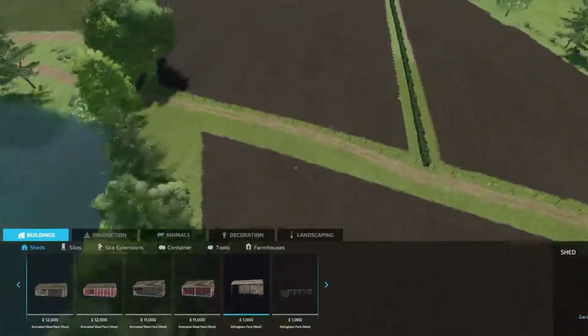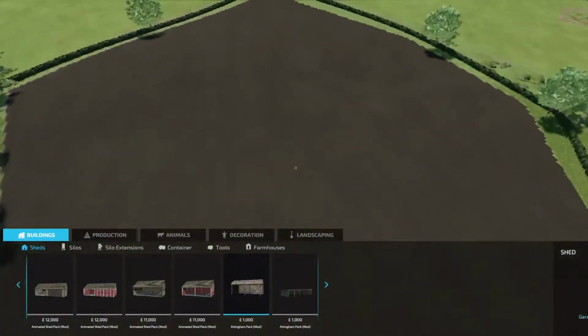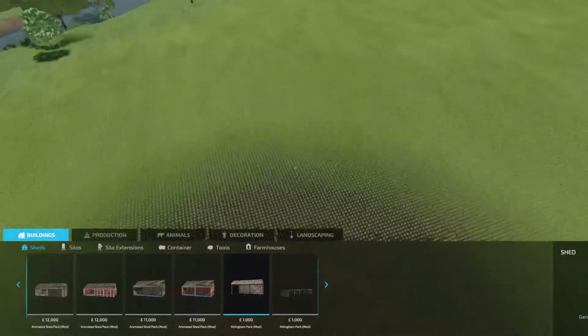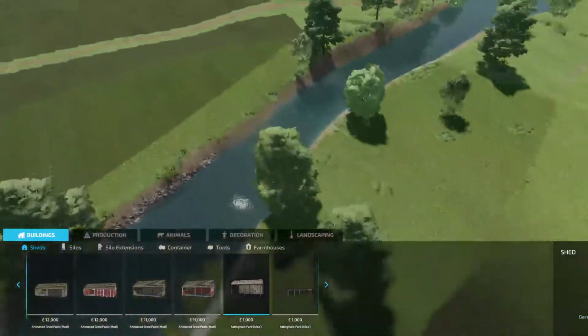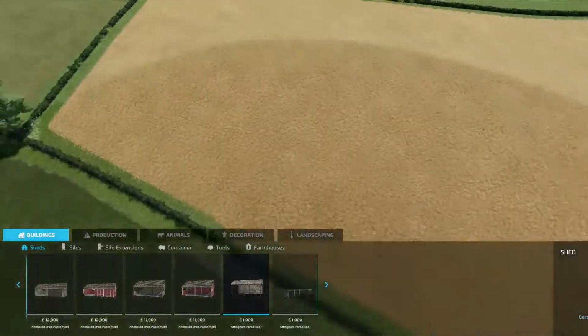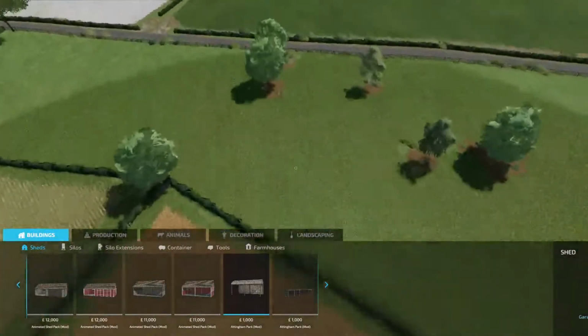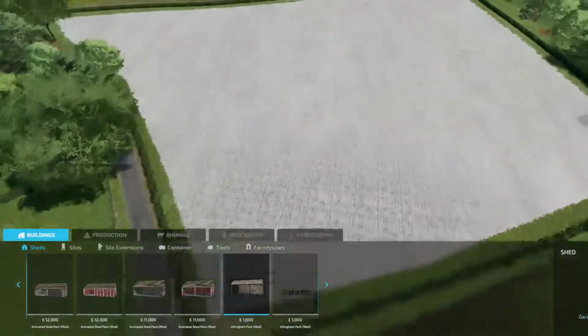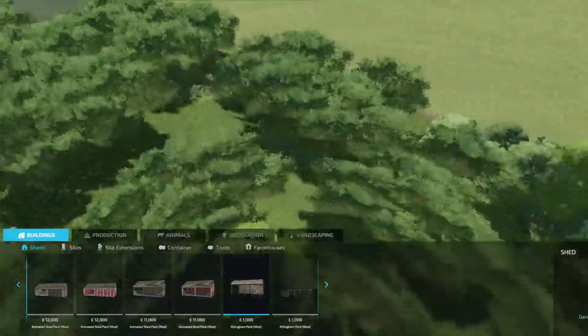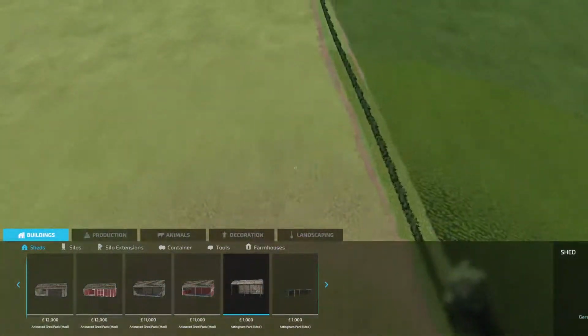Let's head over to the bottom side of the map. The idea behind doing this is that it makes prices a bit more competitive. So there's lots of choice of where to sell stuff, which will mean we'll always get the best price for it. And the second reason is, now I'm lost.